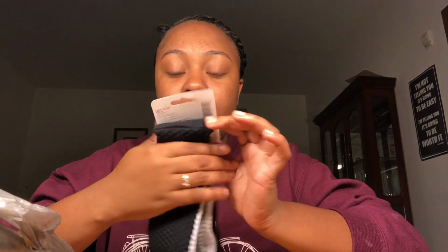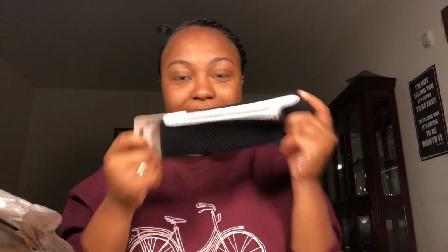I also bought just headbands because I want to start working out more. And that means that I need my hair to be out of my face and not sweating as much, or for this to kind of catch the sweat. So I got the Thermal Knit Head Wrap. It says it's a comfortable fit. 3 in there. And I just thought, I haven't worn headbands in a long time.